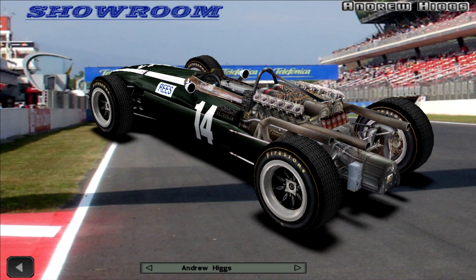Jim Clark started the race from pole but retired on lap 5 with a broken suspension. Hulme started from second. Stewart was third on the grid but retired on lap 6 with a broken differential. Gurney started 4th and retired on lap 13 with a broken half shaft. Bruce McLaren was 5th on the grid but retired on lap 4 with an oil leak. And John Surtees started the race from 6th.